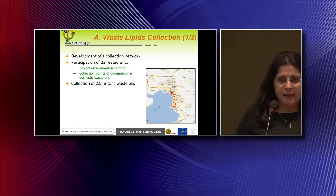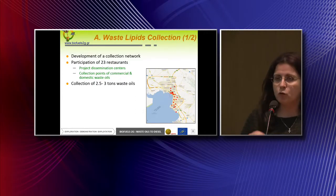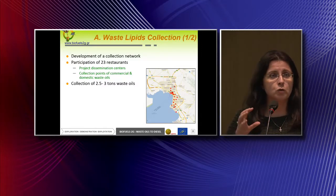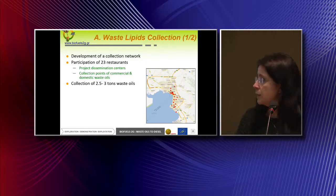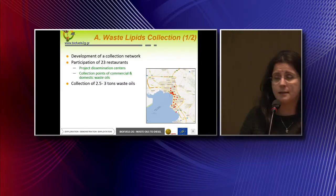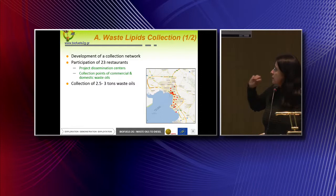In order to develop a network, we used the private sector, and for us the private sector was a set of restaurants that would provide us with waste cooking oil. As I told you, in 2010, nobody was informed that we should keep our waste cooking oils in bottles, not throw them away. The supermarket collection options were not available, so we could only find waste cooking oil from restaurants. Initially, there were 11 restaurants, but after 2-3 months, 23 restaurants, spread all over the area of Thessaloniki where this pilot project took place, supplied us with the necessary quantity.